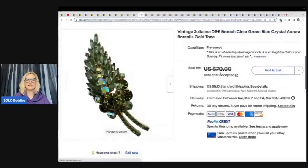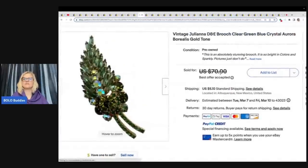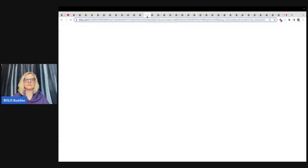The next item she sold is this vintage Juliana D&E brooch, clear green blue crystal, Aurora Borealis. I think I said that right. Gold tone brooch. It is beautiful. She purchased a mystery box of jewelry from Donatella, that was from her YouTube channel. She paid $75 for it. This one piece sold for a best offer of $45 plus shipping. She said she priced it on the high end and knew she would take a best offer. And she realized that she misspelled something in the title afterwards. So, beautiful brooch, $45 plus shipping. The whole mystery box of jewelry was $75, so she made more than half of her money back with just one piece.